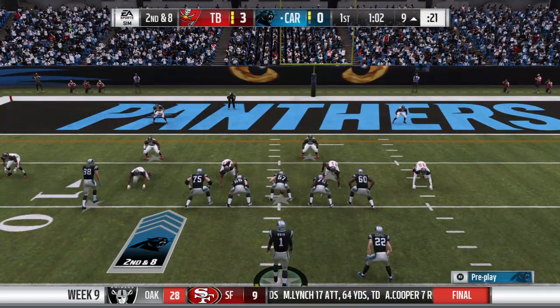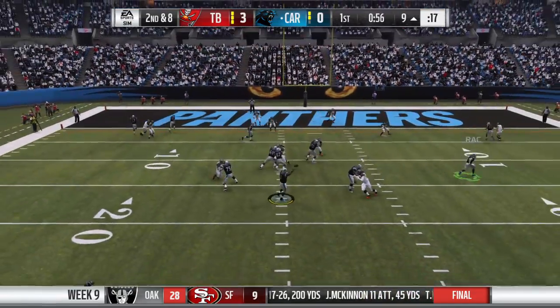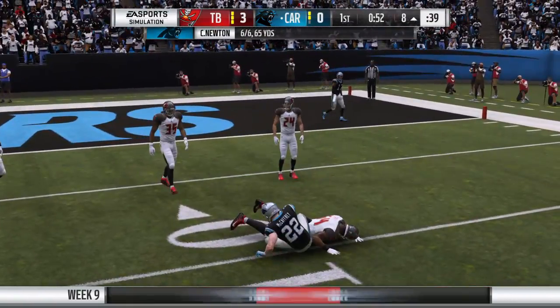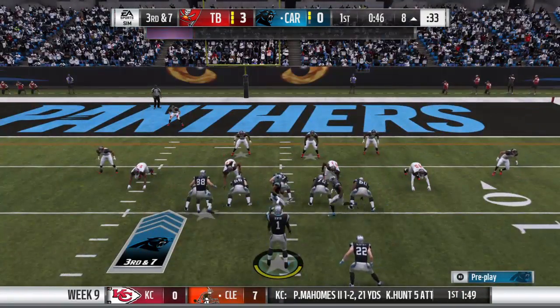180. To throw on second down is Newton. He'll drop it off to McCaffrey. And he's able to work it here to the 8-yard line. Just a 1-yard pickup on the play, and it'll be third down.